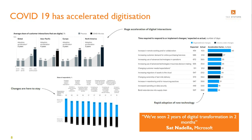The one on the right, I think, is really important because that shows areas such as adoption of cloud. About the sixth line down is increasing migration of assets to the cloud. Prior to COVID, that was on average taking 547 days to progress, whereas with COVID, that's progressed to 23 days.